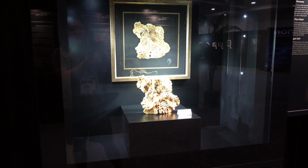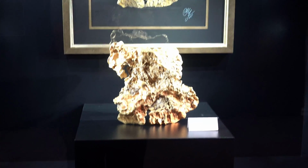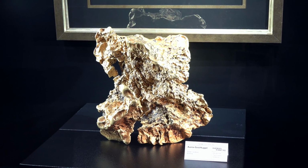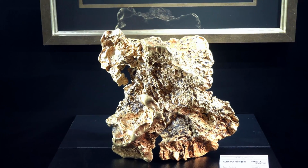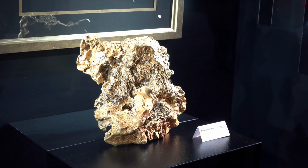This might be the largest golden nugget I've ever seen. Wow. That's just incredible.